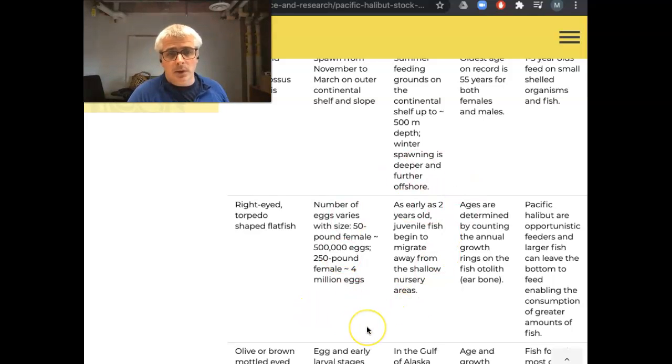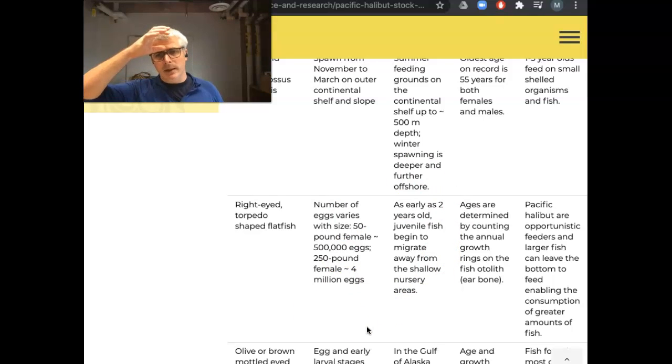As early as 2 years old, they will migrate away from shallow nursery areas. You see flatfish up in the shallows, Birch Bay, any eelgrass area. I've never seen a baby halibut. You see a number of rock soles, a number of flatfish, starry flounder, etc.